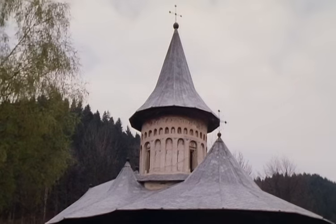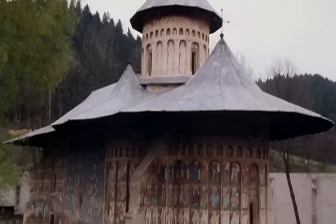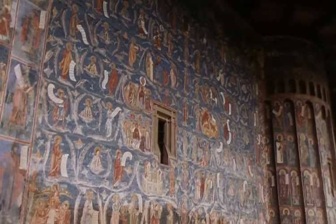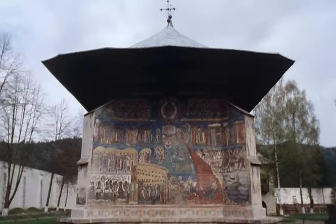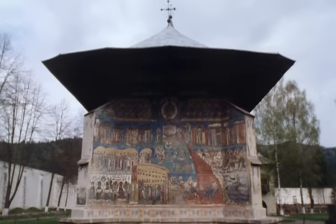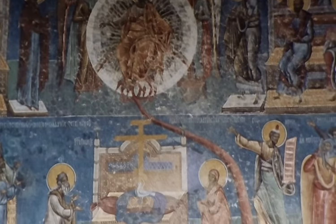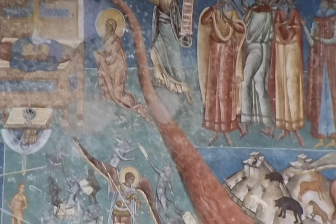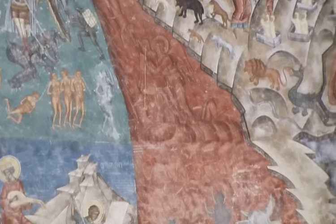The Church of the Voronet Convent, founded by Stephen the Great, is sometimes referred to as the Sistine Chapel of the East. The most impressive fresco scene is the Last Judgment, painted on the western wall. The artwork cannot be viewed separately from the time of its creation because among the doomed sinners were many Turks who posed a persistent threat to Moldavia.